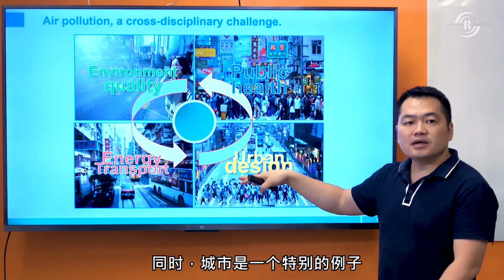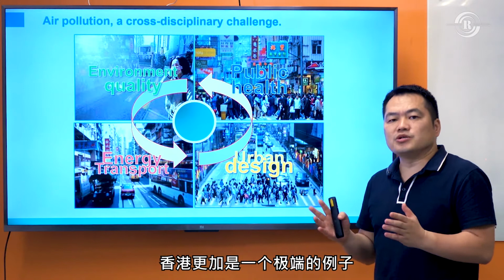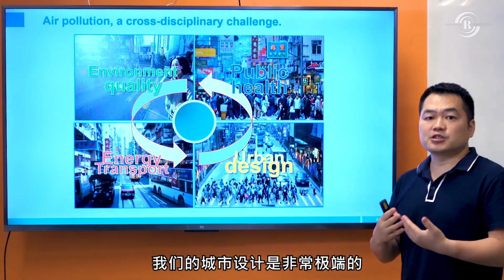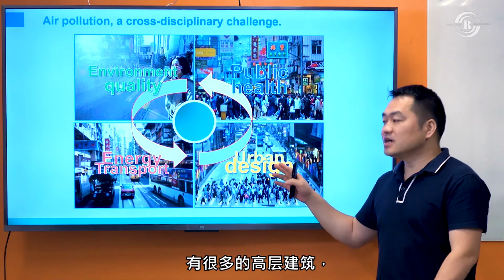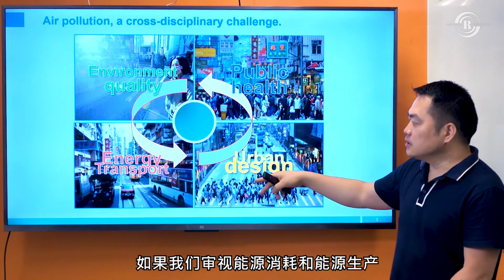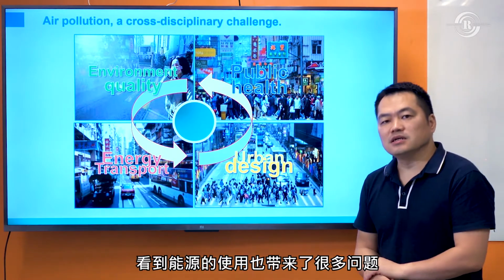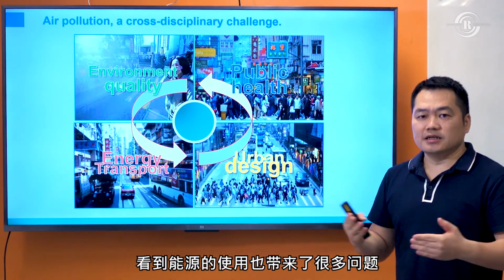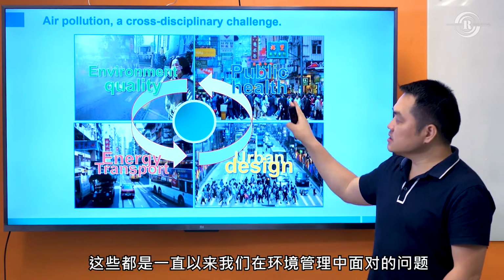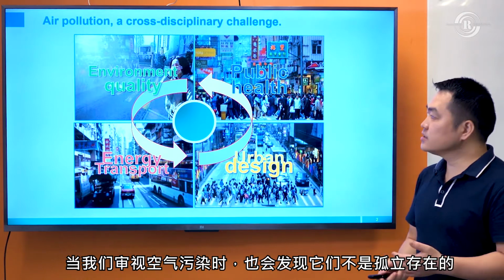At the same time, in urban cities, especially in GBA areas, Hong Kong is an extreme example. Our urban design is very extreme. You have a lot of high-rise buildings, and air pollution is often trapped inside the street canyons. And looking at energy consumption and energy generation, the use of energy created a lot of problems too. So these are all interconnected problems. When we look at air pollution, they never stand alone.